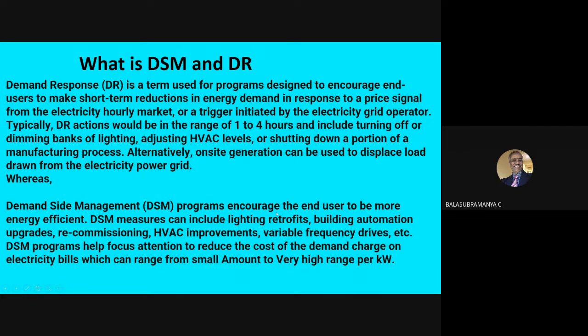So typically, DR actions would be in the range of 1 to 4 hours and include turning off demand banks, lighting, adjusting the HVAC, that is, the heating, ventilating and air conditioning mechanism, and shutting down a portion of the manufacturing process. That means cutting off the supply, which is very heavy for the peak load system. Alternatively, on-site generation can be used to displace load drawn from the electricity power grid. On-site generation means distributed generation. You can adopt it on full scale or semi scale.